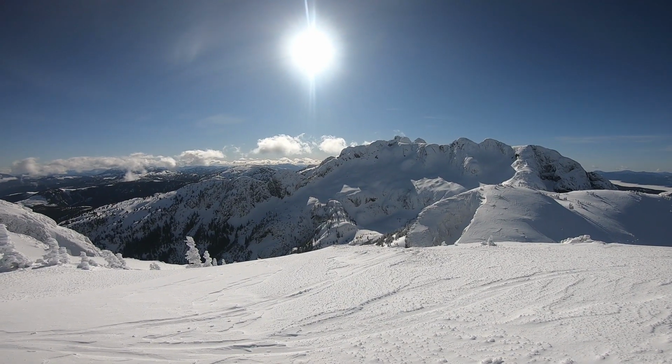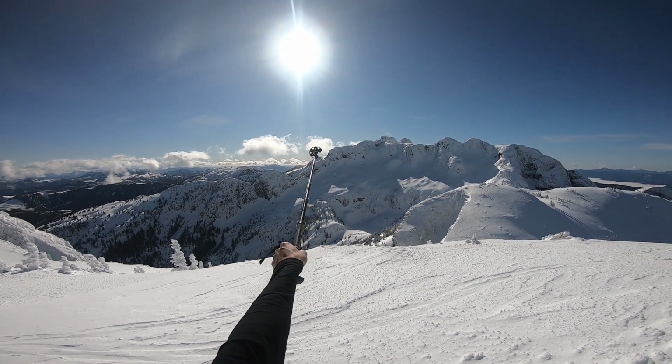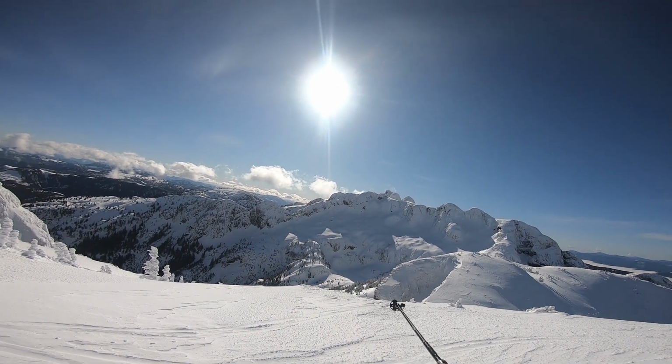You can traverse over top of these cliffs to get to the snow-covered lake in the summer, or by following the ridgeline close to us. Both look like potential spots for some great steep turns.